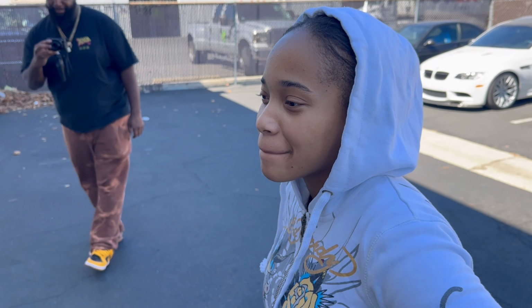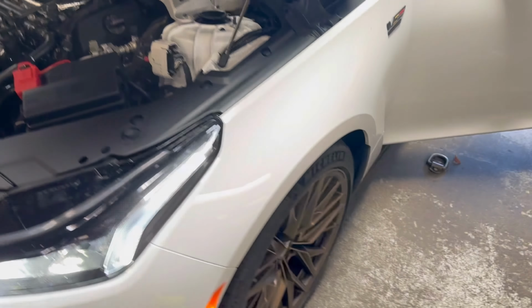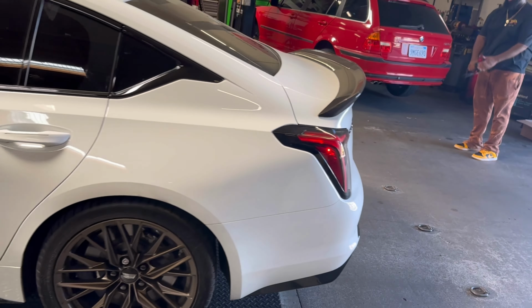My love, what are you claiming on my car? If his car made 590, what do you think about mine? 625. What are you claiming? I'm gonna say 600. Okay, I'm claiming 620. So we're gonna see. They finna hook it up on the dyno, and then I'm gonna let y'all know how it goes. Here's the engine bay, running kind of spicy. Stock car, y'all can see. I got some mods for that, so stay tuned. And then I'm gonna come back to y'all.